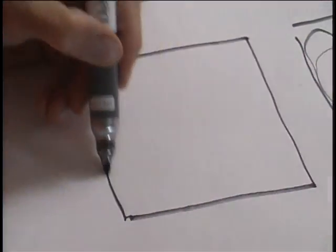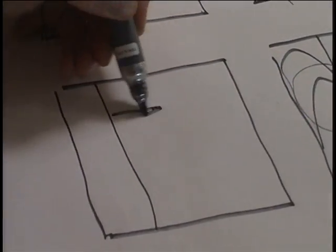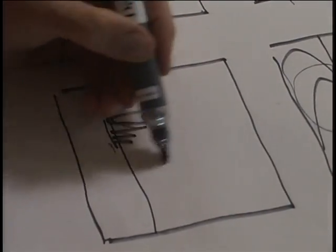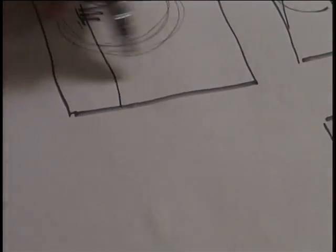Another one we just simply call grouping, where we've got, again, the horizon, and maybe we've got a group of boats like that, or maybe a group of trees or something, that in and of itself is really the center of interest and pretty much most of the painting, and everything is subservient to that.